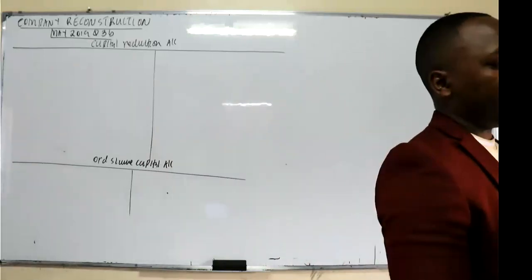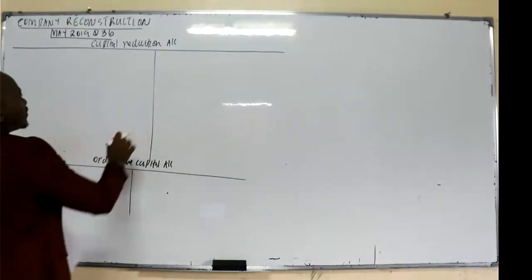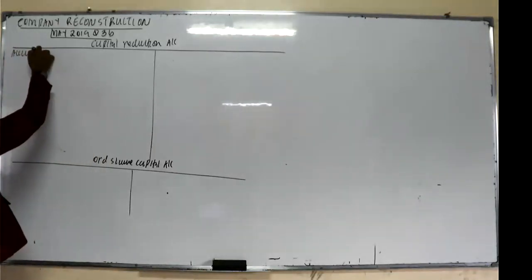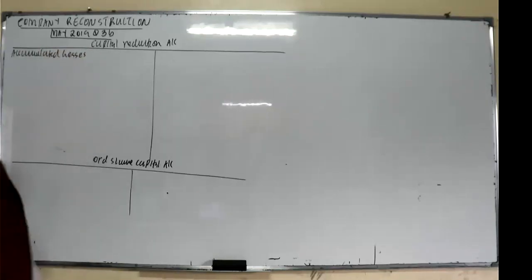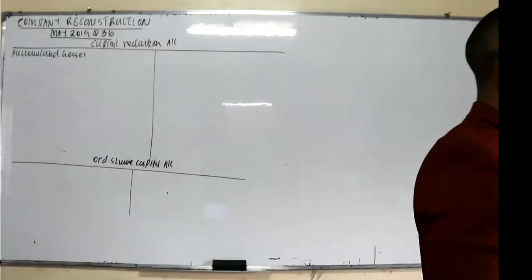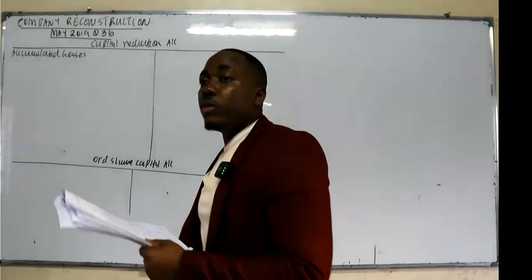So under the capital reduction account, you just need to master the format, whereby the major objective of preparing the capital reduction is to write off the accumulated losses. So here we have the accumulated losses, whereby on the credit side, we have the assets: the goodwill, plant and machinery, equipment, receivables, inventory, cash in hand, patents and trademark. Then we have accumulated losses.